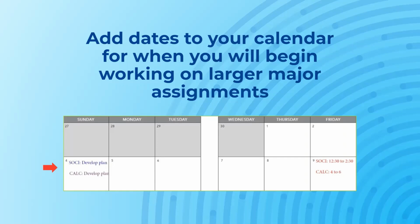This is a strategy that can be really helpful for students who tend to lose track of deadlines and they sneak up on you. If instead you only add your due date, it's easy to forget your due date. If you add a start date, that just kind of reminds you to think about a major assignment before it's too late.